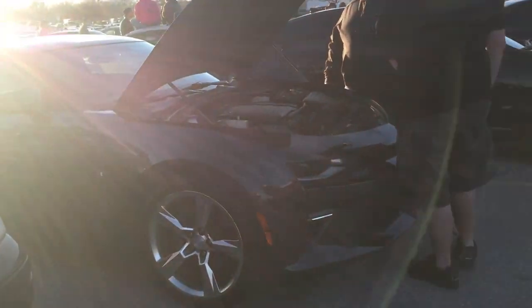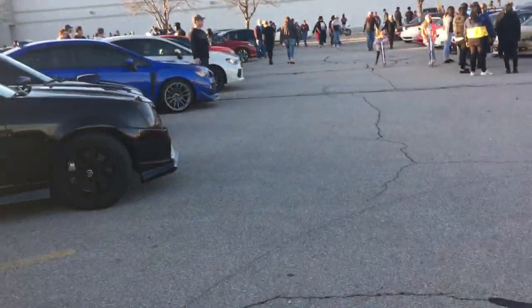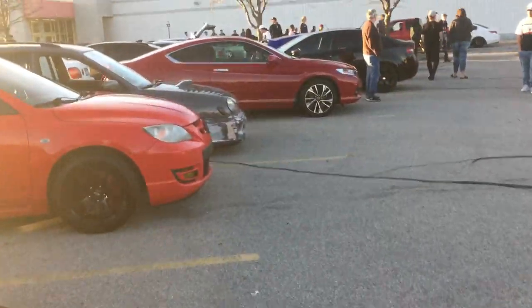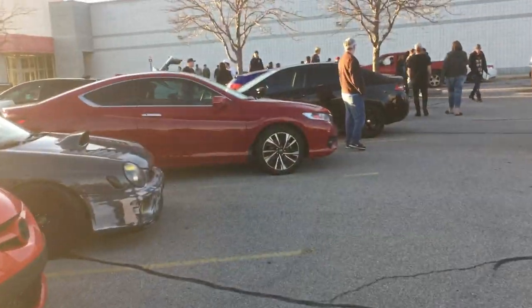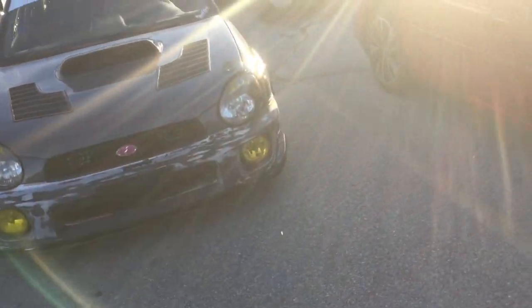Got a Camaro. See, I'm trying to find a car that's super unique. One that I definitely know is hand-built. Like you just know that's by an enthusiast and only for an enthusiast. Nah, that's just a sanded bumper. Oh, looks pretty cool though. It looks pretty nice. I like the wheels.